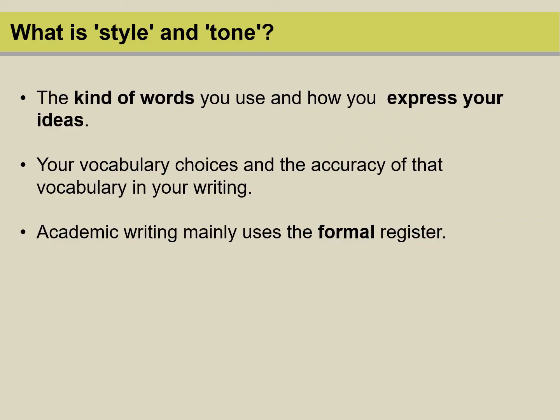So while studying at university, you might hear the phrases academic style or academic tone. People may say you need to write academically. Now, what does this mean exactly? So in order to write in an academic style or an academic tone, it means the kinds of words that you use and how you express your ideas with those words. So it's your vocabulary choices and the accuracy of that vocabulary in your writing.